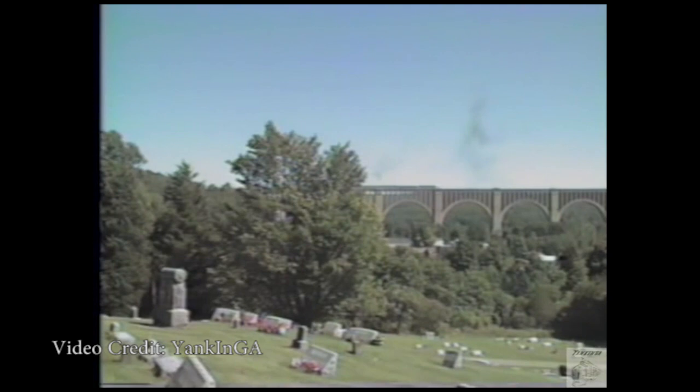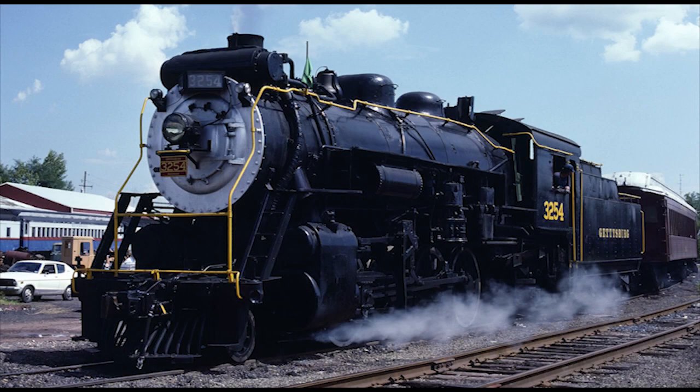Sound a bit familiar? Well, in addition to those, the whistle also gave off this particular sound.